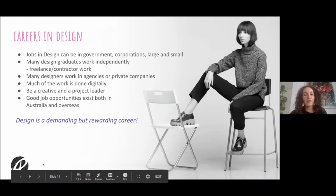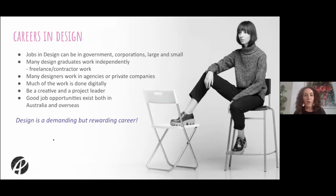So a career in design, I think it's important to understand why you might go into a design course. Jobs in design can be in government, corporations, so public or private sector. They can be in small or large companies. Many of our design graduates work independently as freelancers or contractors. Many of them start working as freelancers while they are studying, so they're starting to get that industry network. A lot of them start out doing small jobs for friends and then build up from there. Some designers go into working with agencies.